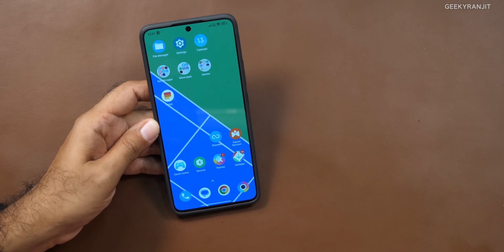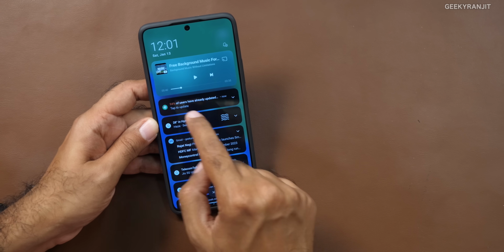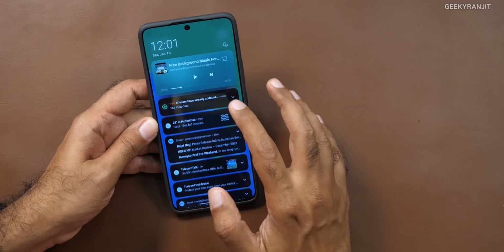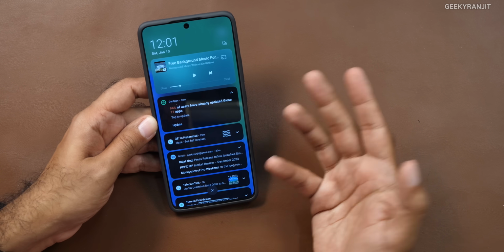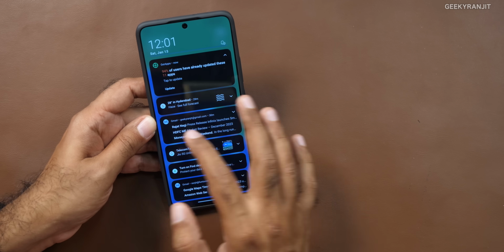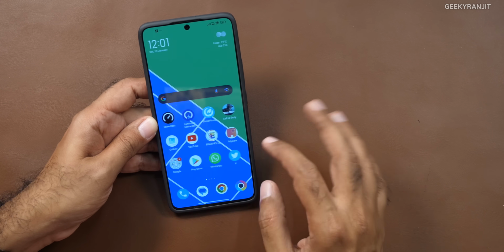Again, it's a Xiaomi device, so those apps are still there, the themes and stuff. So once or twice I do get those notifications. I haven't disabled it. It's actually very easy to disable these if you really want to. So again, you can remove that, but just to show you, I did not disable it. So that's regarding the interface.